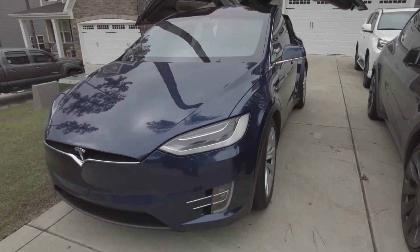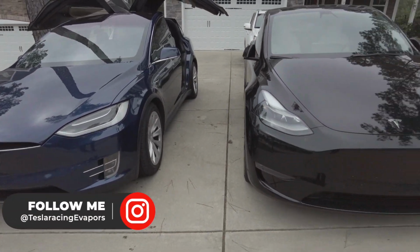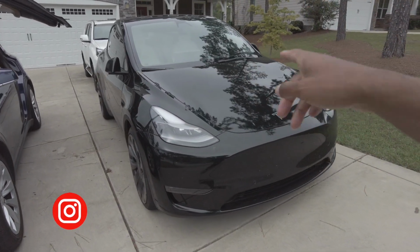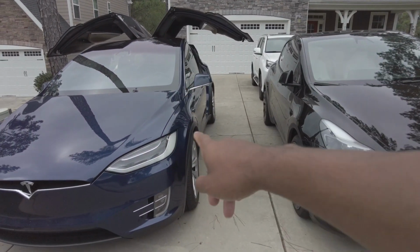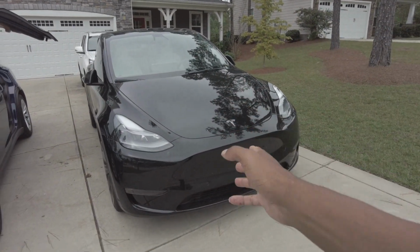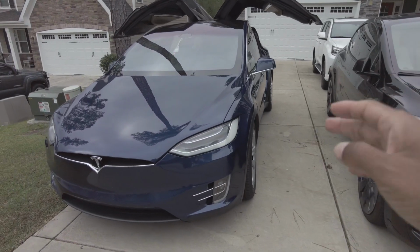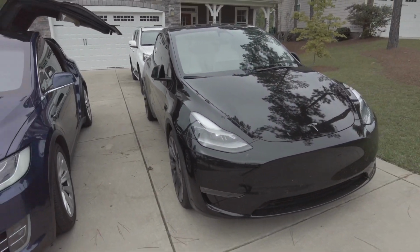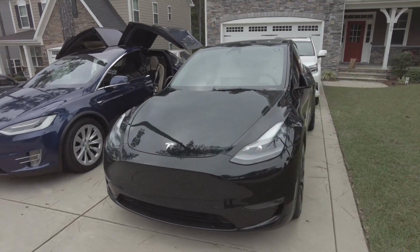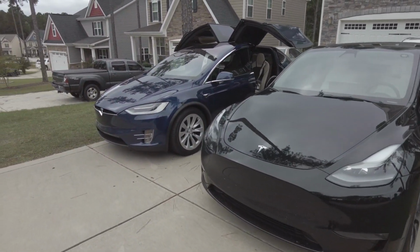This one is in blue, and I have it right beside my 2021 Model Y Performance, and I want to compare the 2016 Model X to the 2021 Model Y. More than anything, just really comparing the Model X to the Model Y, because a lot of people are considering, should they buy the X or should they buy the Y?